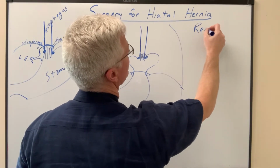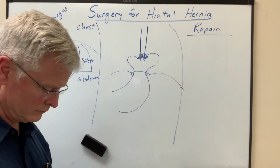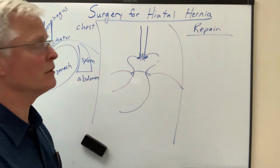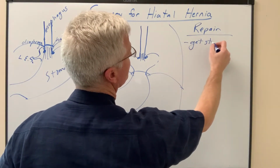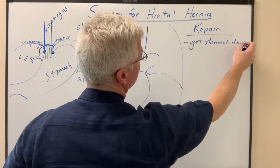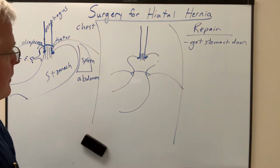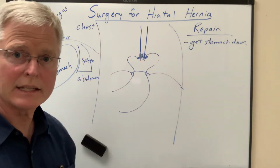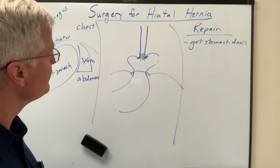So, repair. First thing we've got to do is get the stomach out of the chest. So get the stomach down. And that usually means cutting down some of the attachments. It doesn't just come on down. We cut the attachments and bring it down.